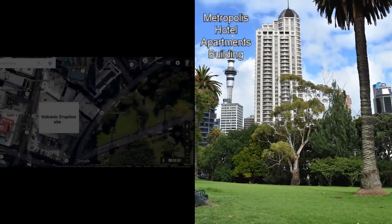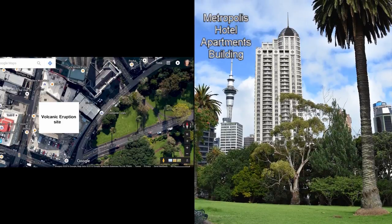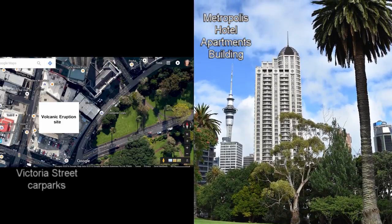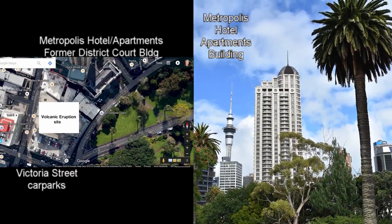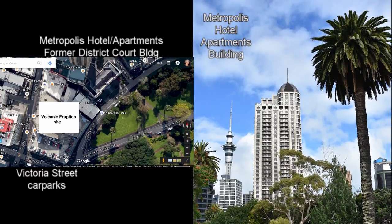Albert Park lies beside the site of one of the earliest volcanoes in the Auckland volcanic field, which erupted beneath the current Victoria Street car parks and the Metropolis Hotel Apartments entrance building, the former Auckland District Court.